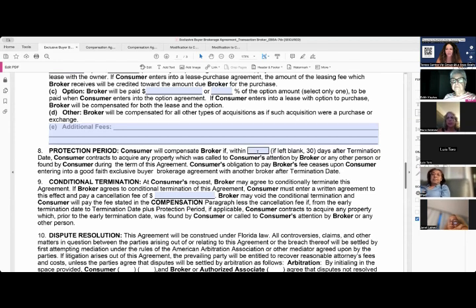Because if they cancel the agreement, let's say you take them to go see 123 Main Street, and now they say, you know what? I decided I'm just going to let my sister show me houses. I want to cancel this agreement. And they go back to that same 123 Main Street and now make an offer with their sister.